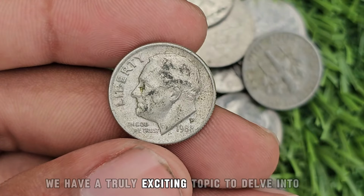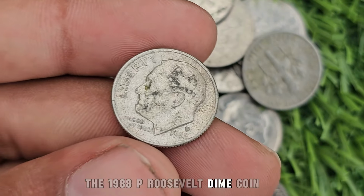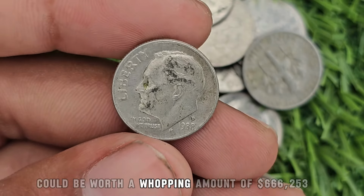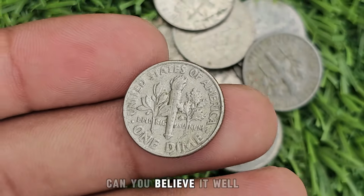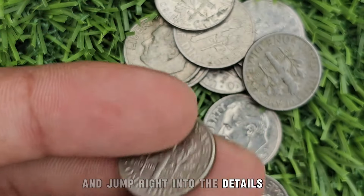We have a truly exciting topic to delve into, the 1988 P Roosevelt dime coin. Rumor has it that this particular coin could be worth a whopping amount of $666,253. Can you believe it? Well, let's not waste any time and jump right into the details.